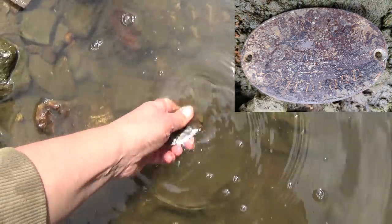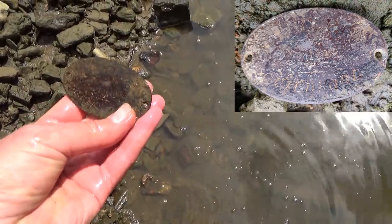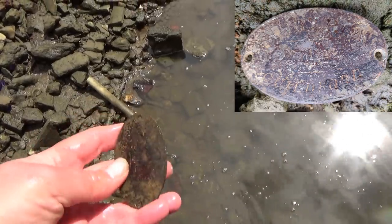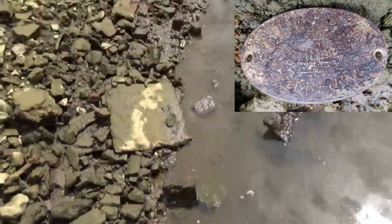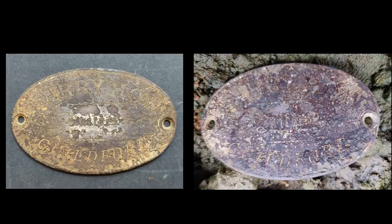I can't see. Oh, there is something. Oh, I found a little plaque type thing. I'm telling Simon, I found a little plaque! But it does have something, look. Oh, it's got something, Guildford.